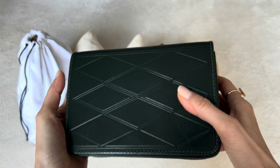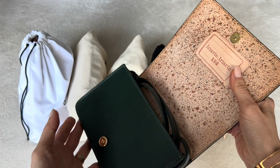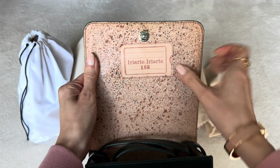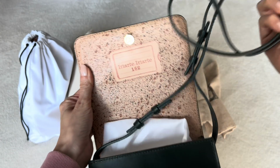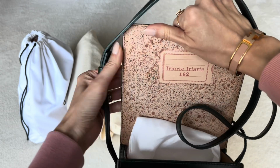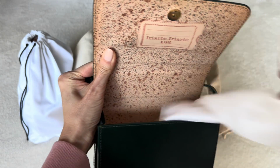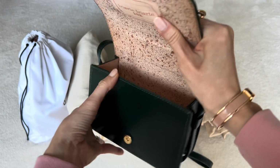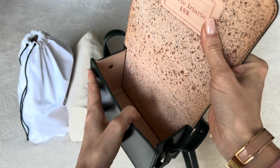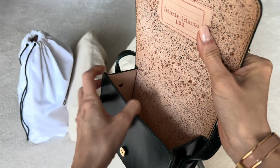It's all vegetable tanned, and I have to say I fell in love with this from the photo and the story in the magazine. And so I went out and searched for this store, this workshop, and picked it up right away. So there was nothing to research. I don't think that there was any reviews that I could have found on this brand at the time. It's very simple. It's one compartment. Luckily, I can still squeeze my iPhone 13 Pro Max in here, but with the case, it's a little snug.